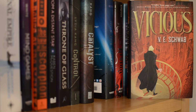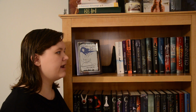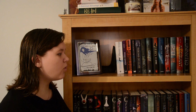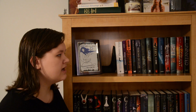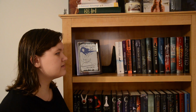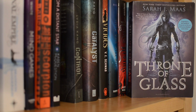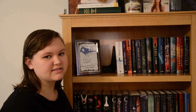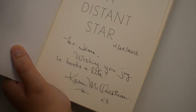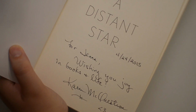Vicious by V.E. Schwab. I have not read this book yet, but it's on my TBR and I'm hoping to read it soon. Next we have the Control duology by Lydia Kang, Control and Catalyst. Catalyst is my favorite. Next is my copy of Throne of Glass. I didn't put it with my other Throne of Glass books because of the height issue. From a Distant Star by Karen McQuestion. I have this one signed, and I recently did a review of that, so check that out.